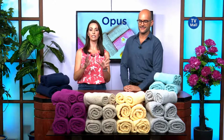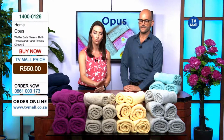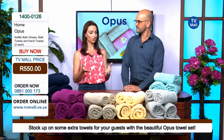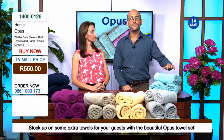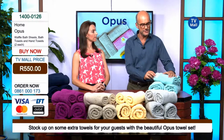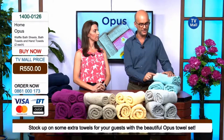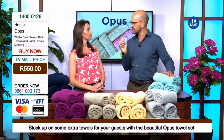The first one is a set of 6 towels. They go for 550 Rand, and you will get the 2 hand towels, the 2 bath towels, as well as the 2 bath sheets with the extra 10 centimeters as well as the extra thickness, Costa. Exactly that. You're getting 2 millimeters thicker than your average towel, and every single towel is finished off with a beautiful waffle weave border. I just want to bring some attention to our beautiful waffle weave here. Basically, it adds a different dimension, a nice modern touch to the towel.